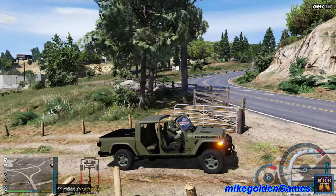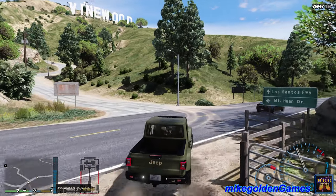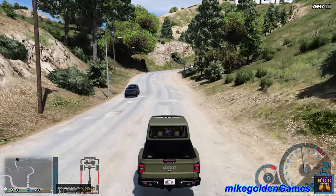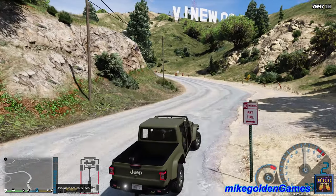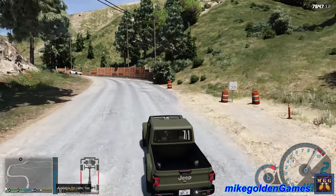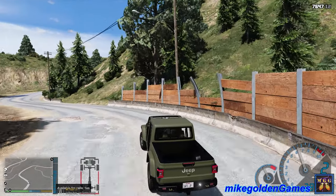But anyways, we will head up to the Vinewood sign. That's where we'll start our patrol. Make sure we don't have anybody just goofing off up there doing graffiti or anything like that. Let's get up this way. Oh, and we do have a turbo on this Jeep as well. You really do need to install a turbo. It helps so much. And listen to that blow-off valve. It sounds amazing.